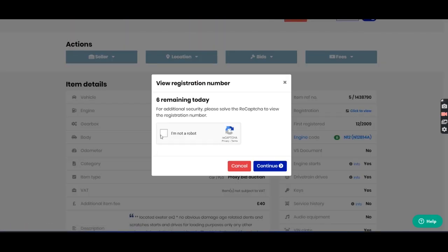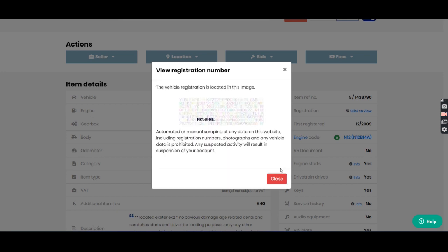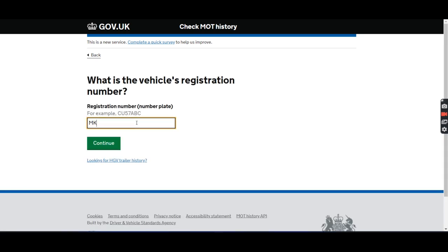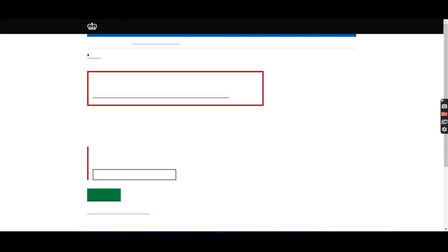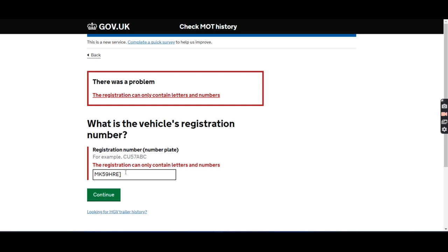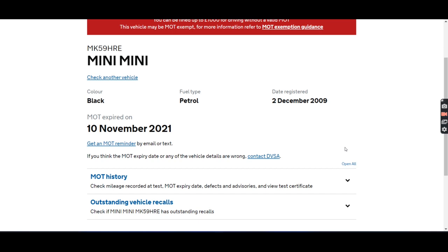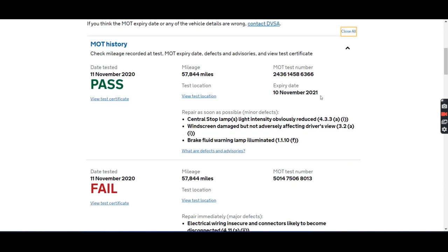I'm going to quickly, with you guys here, press this, I'm not a robot. Let's see what's going on with the MOT history on this. MK59, if we just go back, I'll put in MK59, what was the rest of it now? HRE. We put in HRE. Okay, that's because I put that bit in there, excuse me. Right, it's got no MOT for a start. It ran out in November this year, not the end of the world. 57,000 miles on the last one, so it's done 10,000 miles in a year. Okay, it's quite a lot for a 1.4.